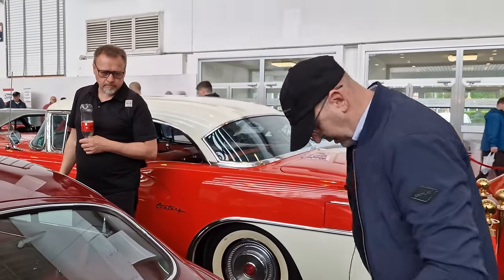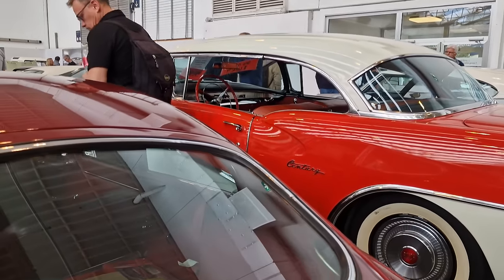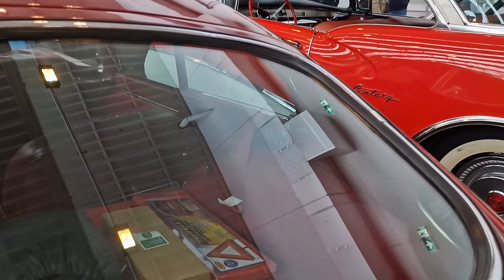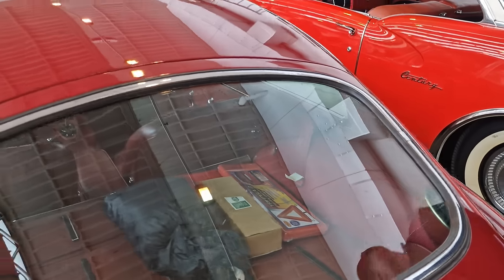Again, here the original Triplex sign. Maybe we can see under the hood. You think anybody will let us see under the bonnet? Who owns the car? Probably the guy sitting at the chairs. I would be interested to know more because I've seen the Weber carbs here.